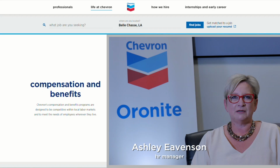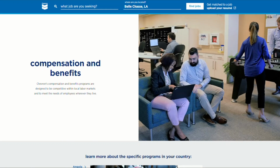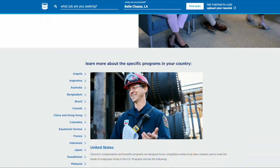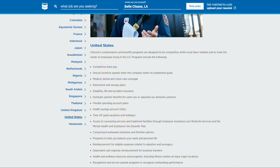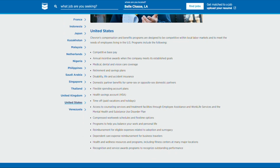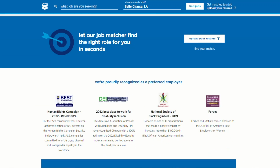Chevron's compensation and benefits programs are designed to be locally competitive in the market and to meet the needs of employees in the area of wealth, health, and retirement benefits. You and your family are important to us at Oak Point. We also have programs to support a positive work-life balance, as well as professional opportunities for development and growth at the plant. The metro area affords great working opportunities for spouses and significant others who move into the area.